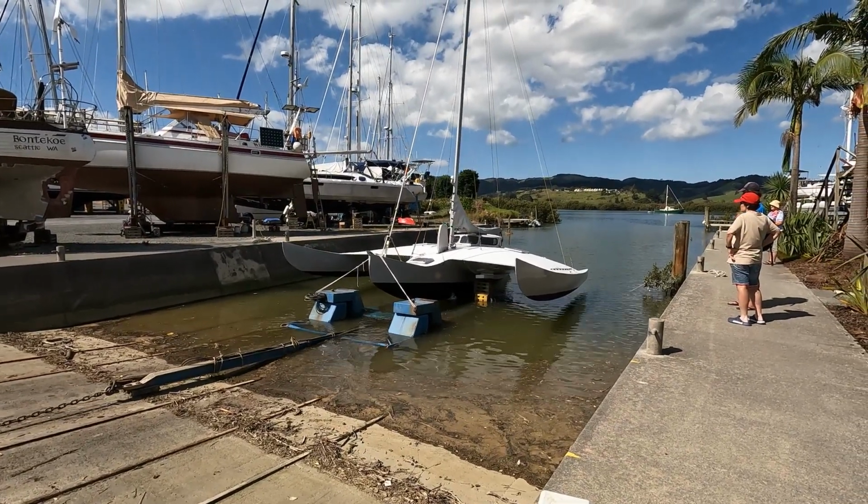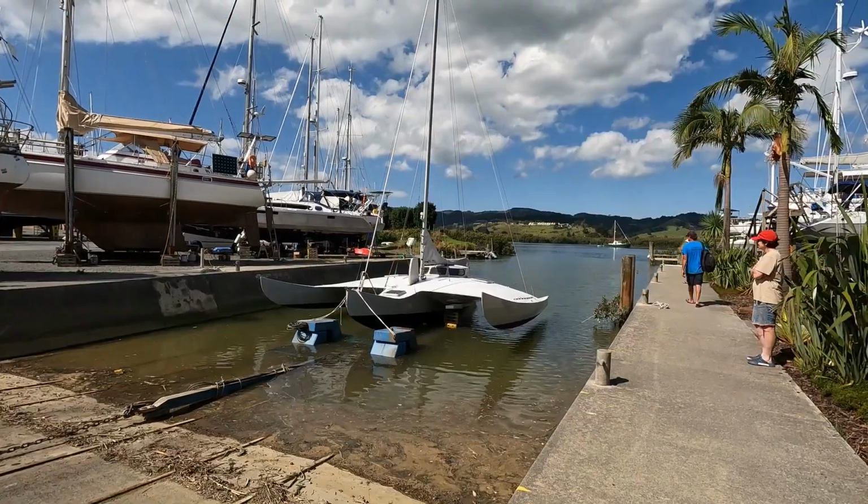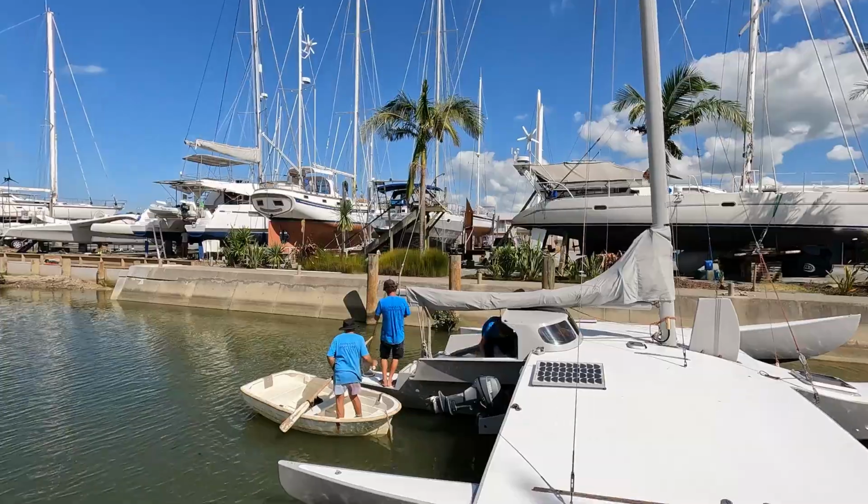At the slipway, the boat gets slowly lowered down until it's in the water, but not quite afloat yet. And that's when it's time to check for any leaks.